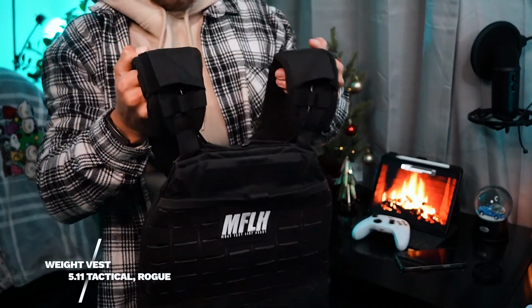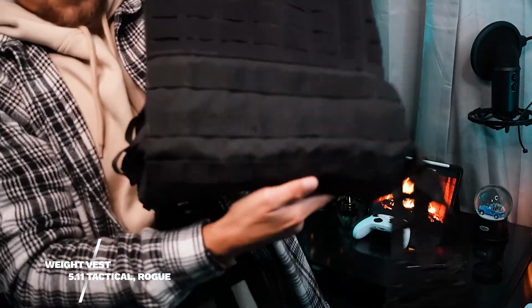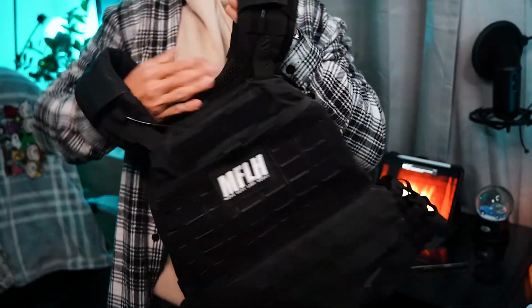Moving on to the last and final thing is a weight vest. Now, a weight vest, they're going to be so hyped on it because I'm sure they've been looking at one for a long time. They just haven't pulled the trigger. This one in specific is from 511 Tactical. It is like a legit vest. It's just the go-to CrossFit style one that everyone has and sees. So if you get them one of these, they're going to be hyped. It's universal, one size. Can't go wrong with the weight vest, guys. It's an awesome gift.